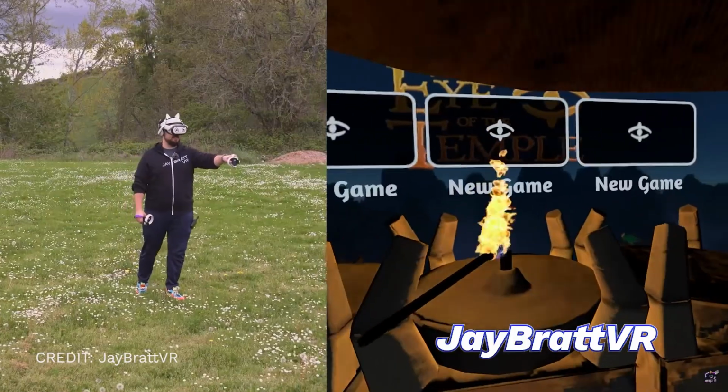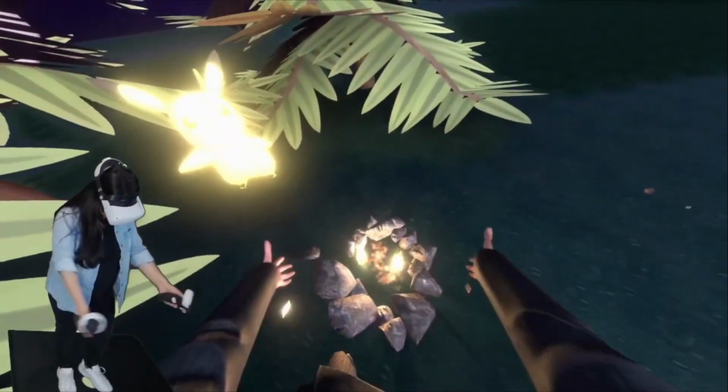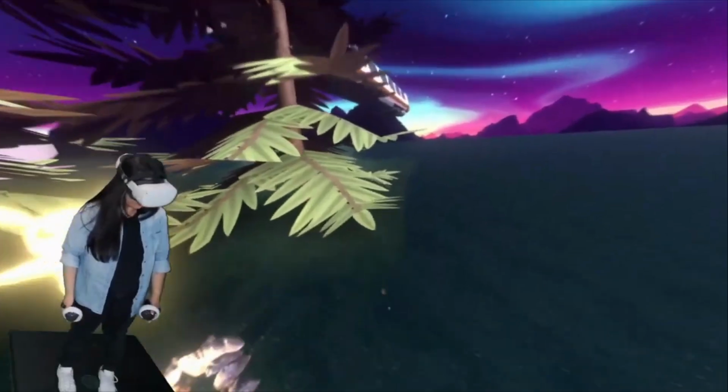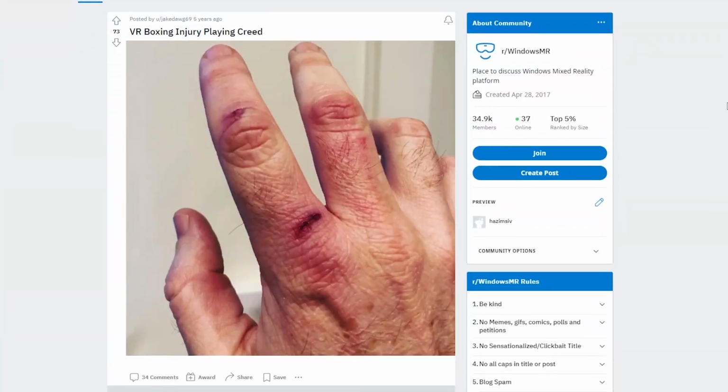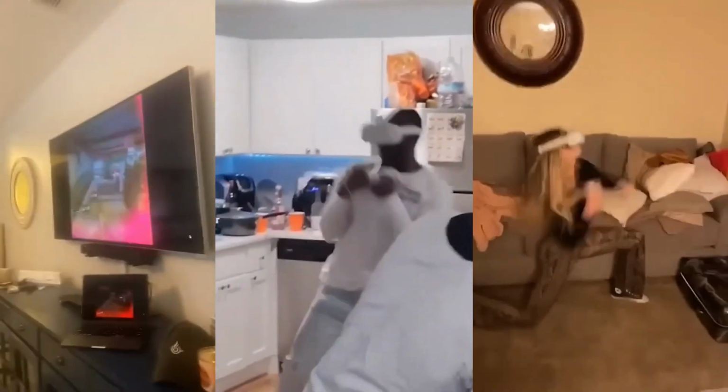Let's talk about it. So let's start off with, why do they recommend room scale VR? Well, really, it's just so that you can have a more comfortable VR experience. If you watch any videos on the internet, you'll see a lot of people getting injured from playing VR. That's because they have too small of a space and there's a probability that they're drifting while playing. This means that you're starting in the center, but once you put your headset on, you might be moving towards the wall or your furniture and not even notice it because you're in your headset.